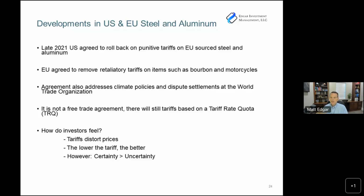aluminum. But what this question asks is, how are investors feeling about this? I will say investors don't like tariffs. Tariffs distort prices, right? Ultimately, an investor would like global free trade, because then you get competitive and comparative advantage in terms of pricing. They don't like tariffs because they distort prices. That being said, the lower the tariff, the better. As you get closer to zero, that gets better.